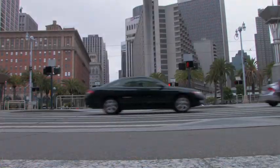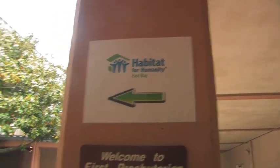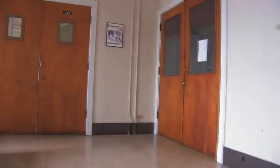Now that we have established that there are organizations and institutions teaching these vital green skills, let's visit Habitat for Humanity, who has been helping people with housing while making green building a priority.